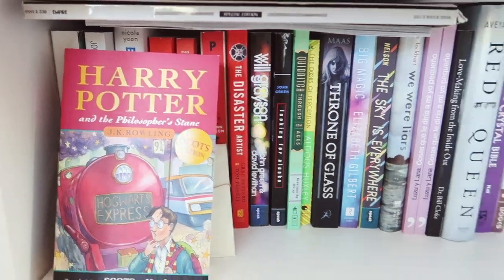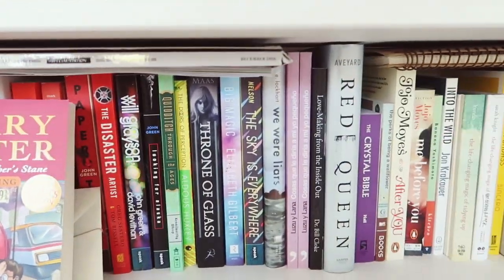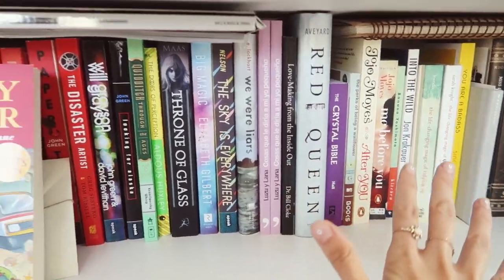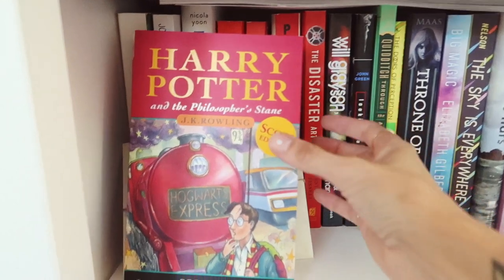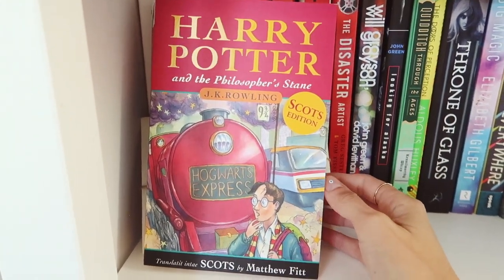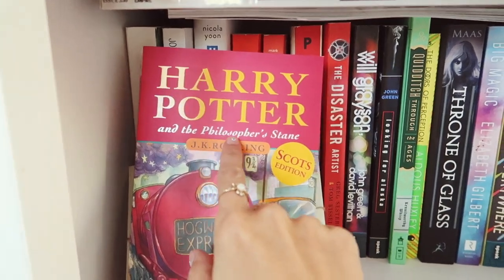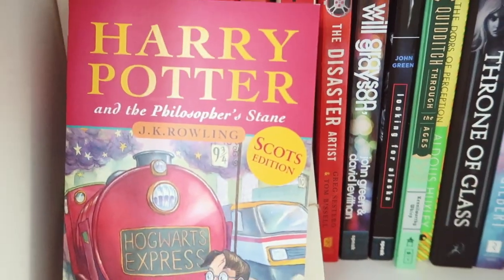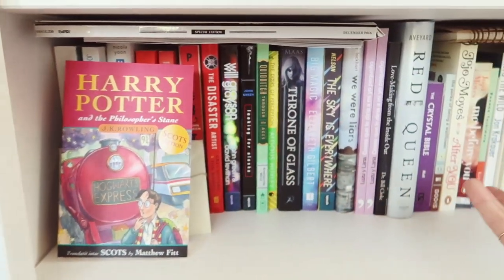And then moving over here, we have some of my books. This is not my entire book collection, it's just the ones that I was able to fit in here, and as you can see, I wasn't able to fit absolutely everything, but that's okay. And then we have this. I don't know if you guys remember this from my video where I attempted to read Harry Potter and the Philosopher's Stone in Scottish, or in Scots, I guess. This book brings me so much joy, so I just wanted to have it on display.